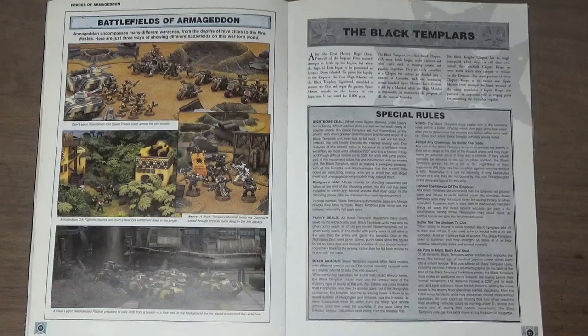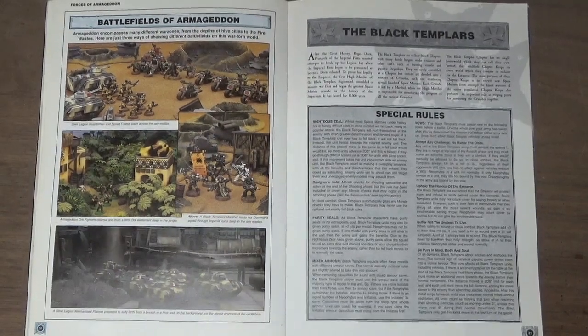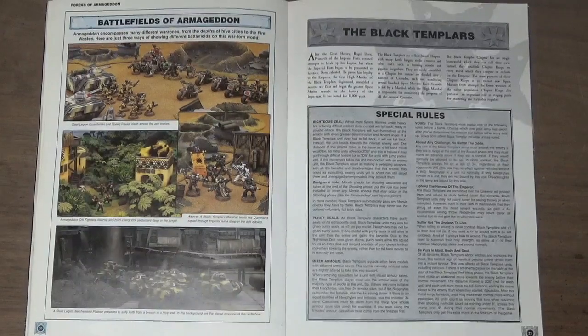If only neophytes remain in the unit, they are not bound by this vow, and dreadnoughts in the army are bound by this vow. Cool. Right, because it does say that this vow has no effect on vehicles, but obviously dreadnoughts do have a weapon skill. Vehicles don't normally have a weapon skill. So, next one is uphold the honor of the Emperor.